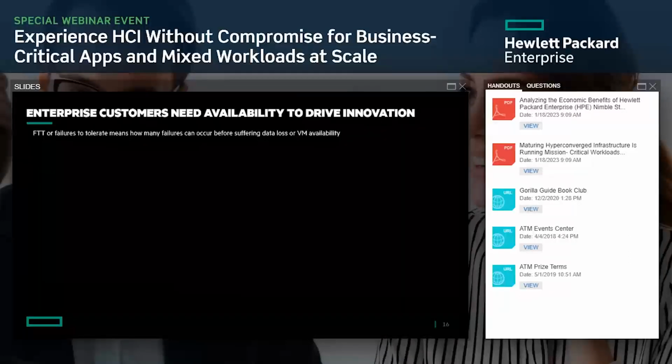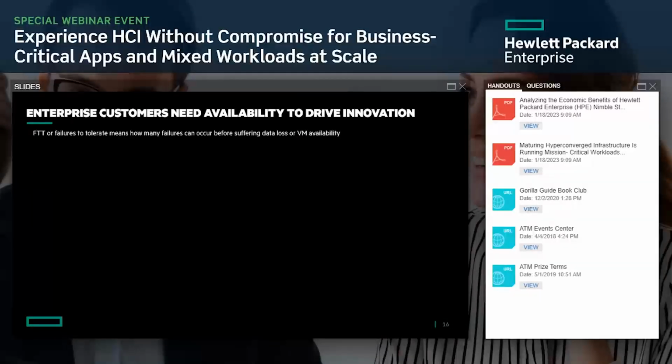The next piece that's important, or a big differentiator, is around availability, right? And this is very key if we're talking about enterprise level workloads that require that high-end 6 nines of availability. And the way to think about this, if you've architected HCI solutions in the past, a term that is brought up is called FTT, meaning failures to tolerate, right? Which means, how many failures can I tolerate in my environment before I'm at risk of suffering data loss or VM availability? So that entry level configuration of HA is what is called FTT1, meaning it's a 3-node configuration, and I can only protect against a single drive failure before I'm at risk for data loss, right?